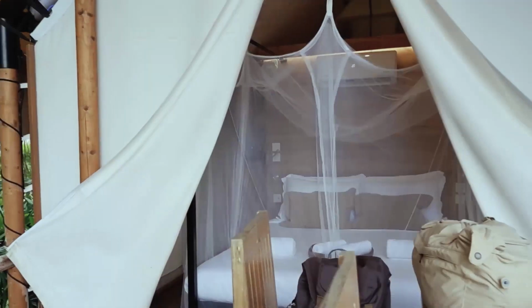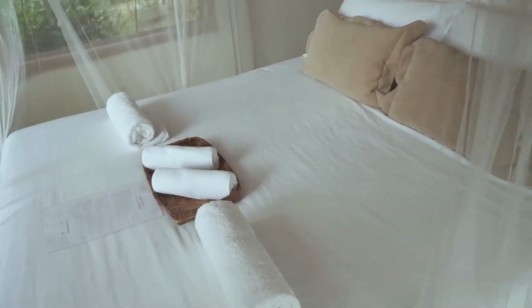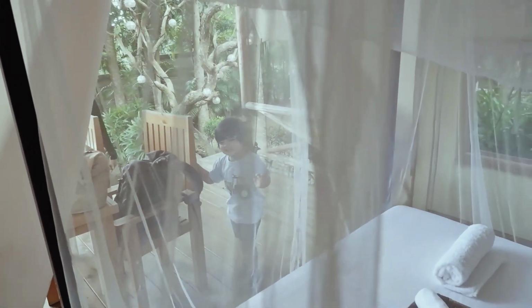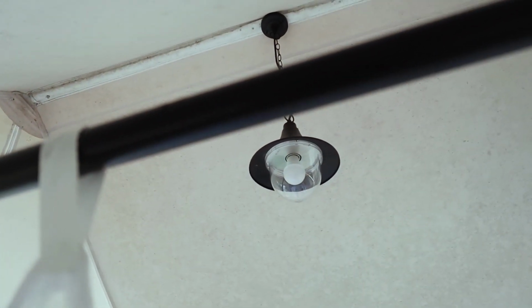A queen-sized bed with mosquito net will welcome you, together with nice comforters, pillows, and towels. The mosquito net is another plus point, not just for kids, but for adults as well. The tent has a high ceiling, thus making the inside feel cooler and more spacious.